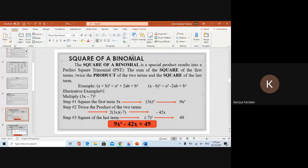Okay. Another one, if the given expression is A minus B squared. So again, this is an example of square of a binomial. We have two terms that are being squared. Ang pinagkaiba lang po is the sign. Kung kanina we have positive, this one is negative. So, it's the same process. We have three steps to do. So, the first step is to square the first term. So, we have A times A or A squared. That will be our first term.